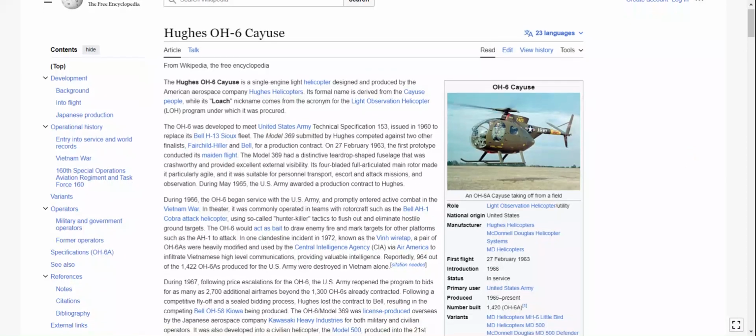Okay, we're looking at the Hughes OH-6 Cayuse. This was a Vietnam helicopter, if I understand correctly. I stumbled, well, didn't stumble upon this. I've been listening on and off to the Billings Gazette Voices of Vietnam interviews, and some guy was mentioning the Loaches quite a bit. And so, well, here we are.